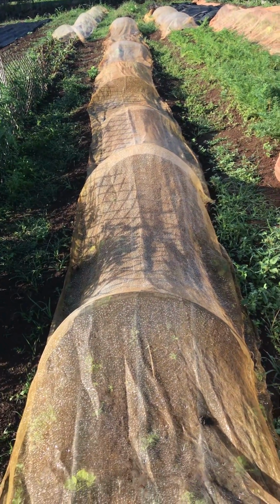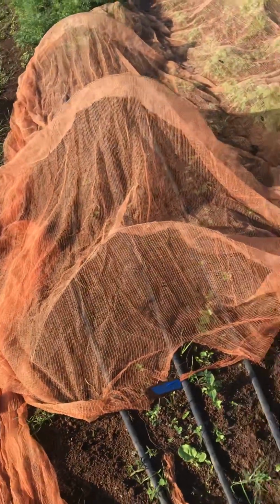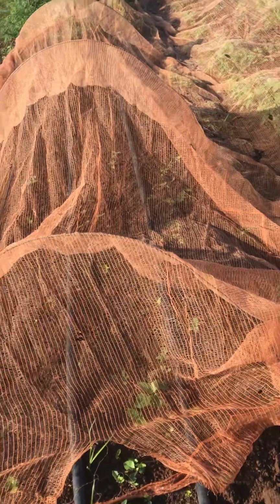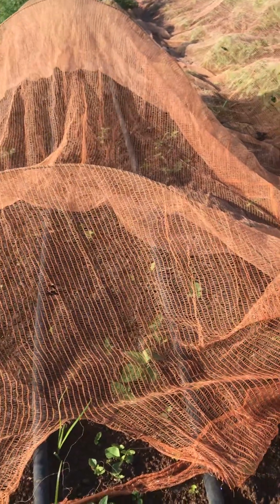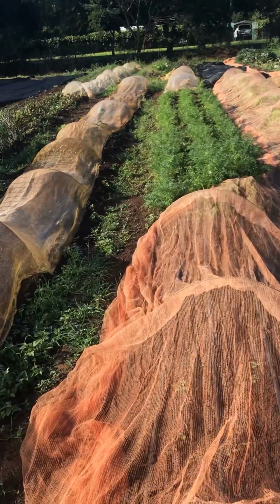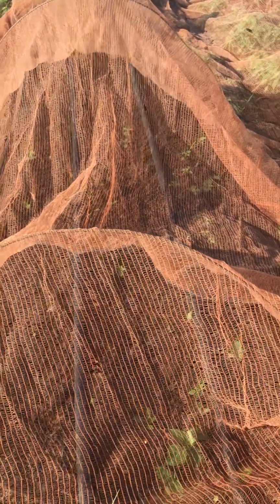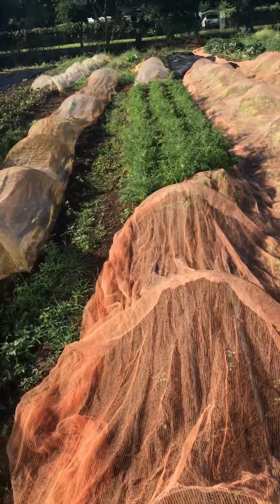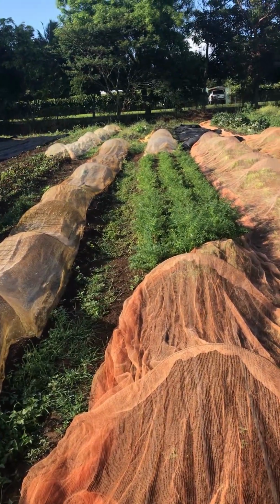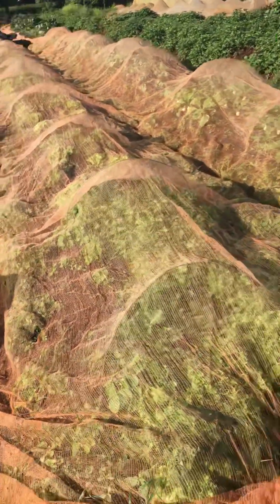So we have kale growing here. We got a lot of rain, so it looks like a lot of the... this is onions growing here, and carrots down there. We got a lot of rain, so I'm not gonna walk down that way.